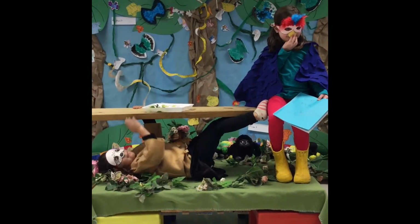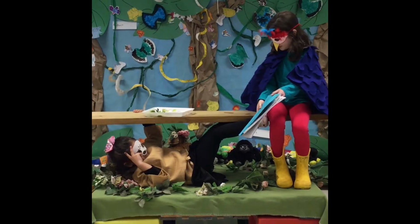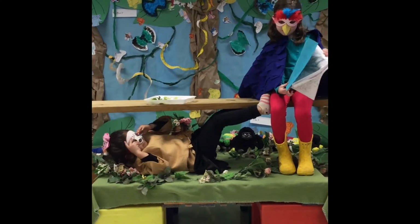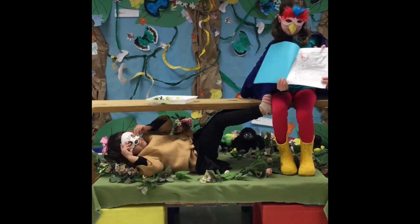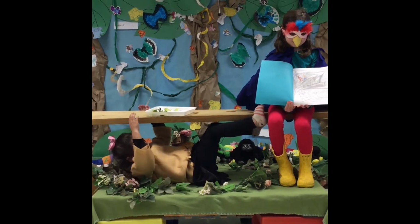And she is going to teach us about the sloth. All About the Sloth by Camila. The sloth is one amazing animal in the rainforest.